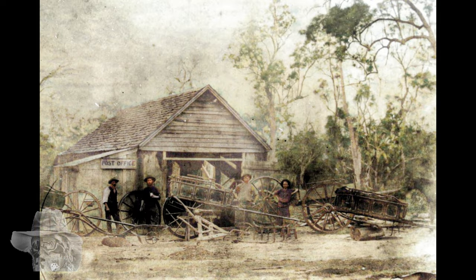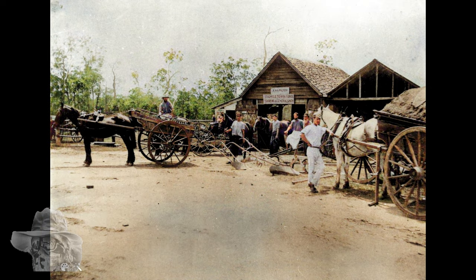This is the Hamilton, Mr. Hamill, Andrew Hamilton's wife ran the post office, and this is his blacksmith shop. Guess where? Hamilton Road, duh. Anyway, nice old fella by the sound of it.